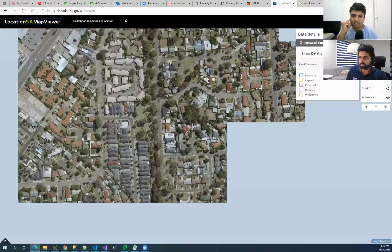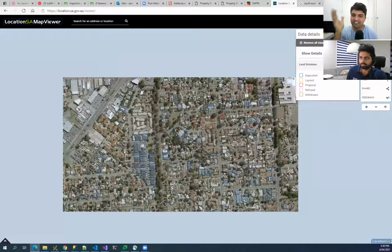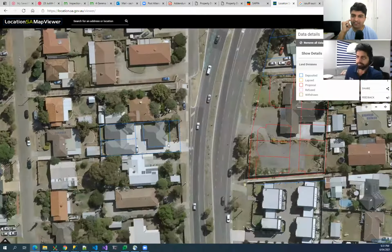And for people who are watching, if you're clued in, you can probably see which suburb this is. But just FYI, the suburb has already grown by about 100,000 now, so it's probably not the best idea to buy here.